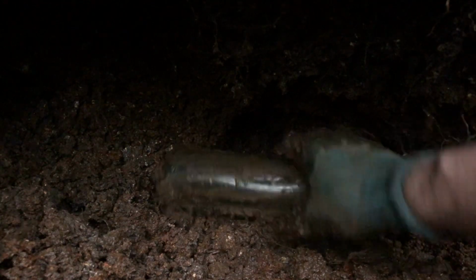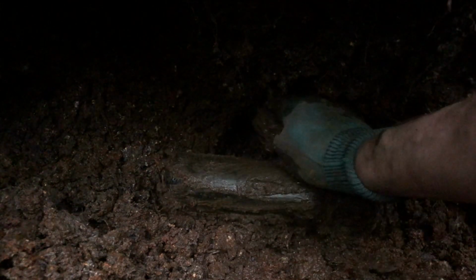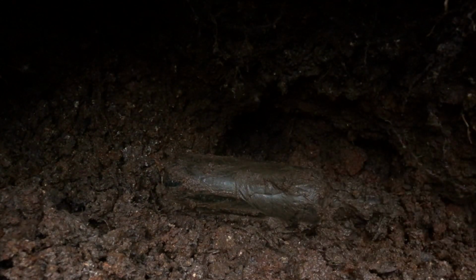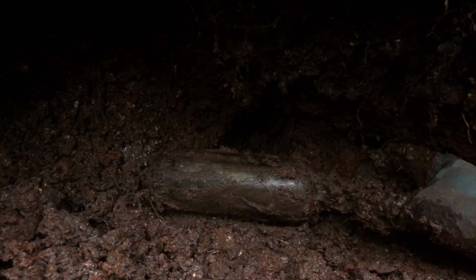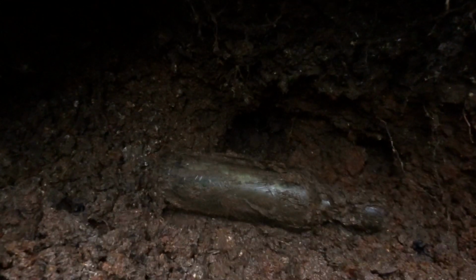Ooh. It is hot. It's impossible to read though because there's so much mud down here. I'm going to take this one out because I think this is a nice bottle. I think this is probably the best bottle today. Yeah, let's have a look. Look at my hands, by the way.